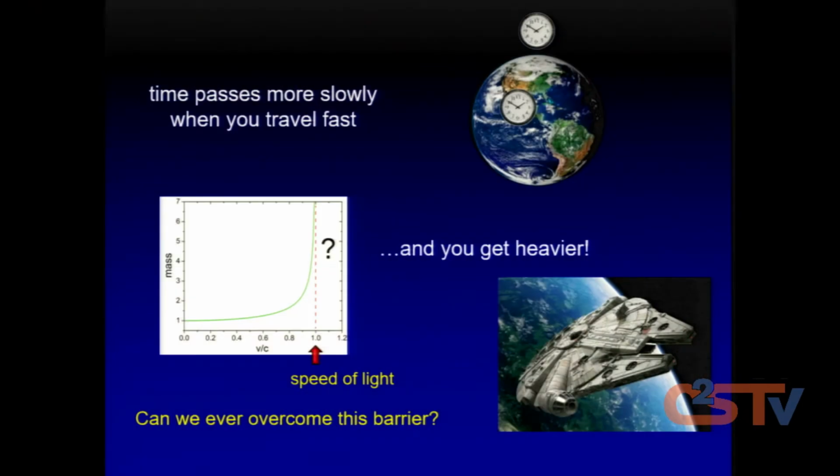So this is the problem with not reaching the speed of light that prevents us from doing what Han Solo and Luke Skywalker did in this clip that I showed you a couple of minutes ago. So the question is, can we ever overcome this barrier?